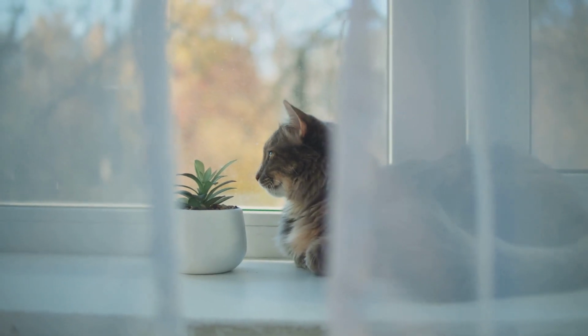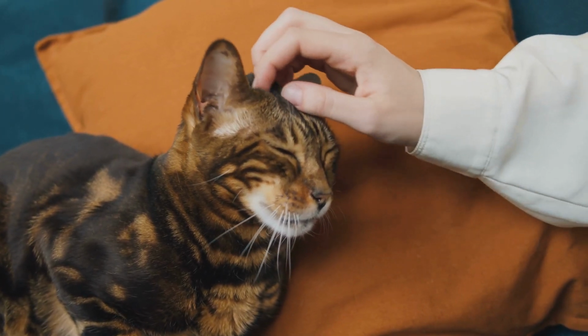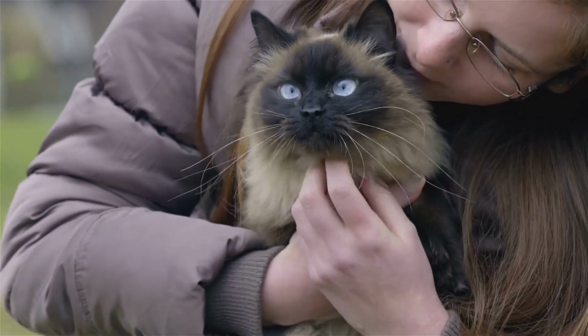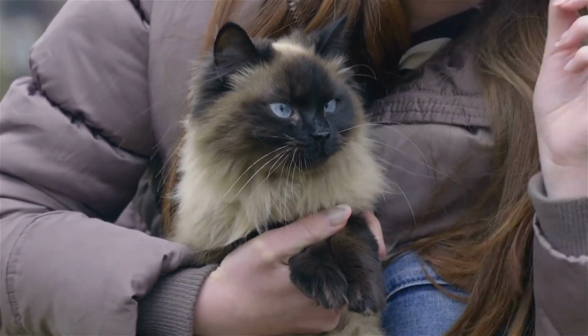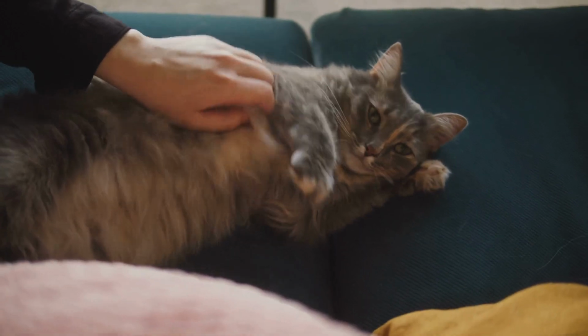However, some cat breeds are known to produce fewer allergens. Breeds like the Siberian or the Balinese, for instance, are often recommended for individuals with allergies, as they produce less of the Fel d 1 protein that tends to cause allergic reactions. But remember, it's not just about the breed. Individual cats within a breed can produce varying levels of allergens.